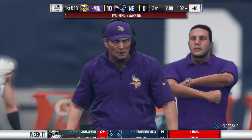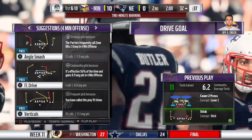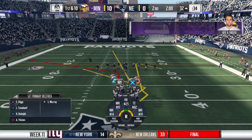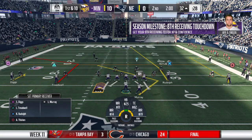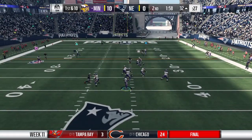Two minutes remain here in the first half. Back to Foxborough after this. A reminder that when halftime rolls around, Larry Ridley will have all the highlights and analysis of this first half of play from our studios in Orlando.